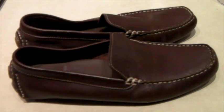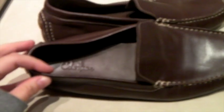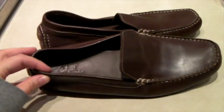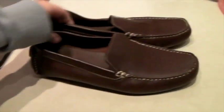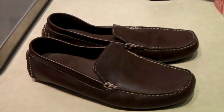These are a pair of new never worn Cole Haan women's driving moccasins. You can see they've never been worn, and we sold them for $80.